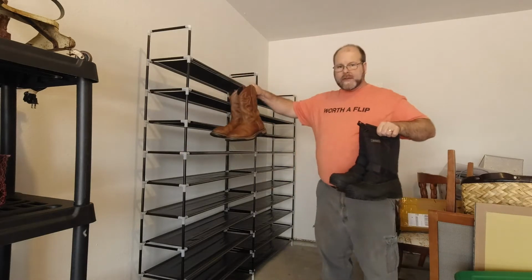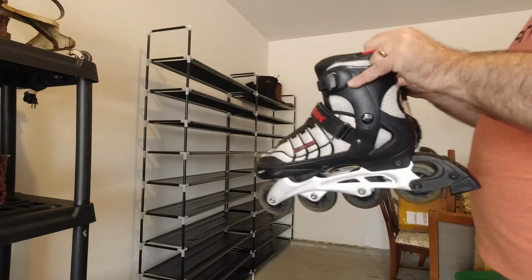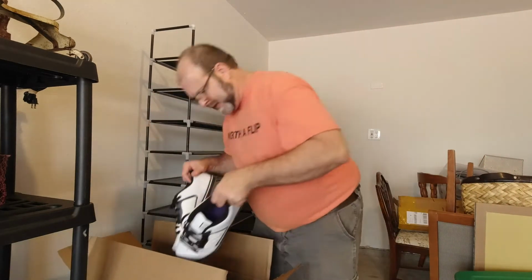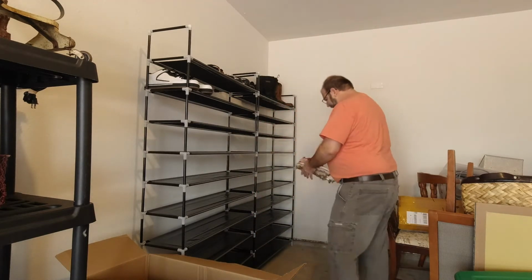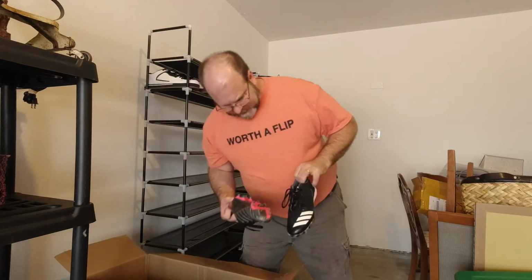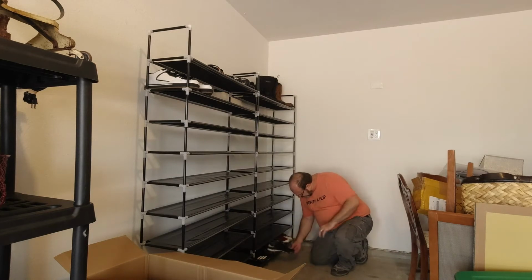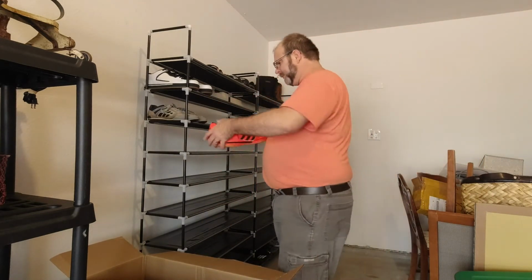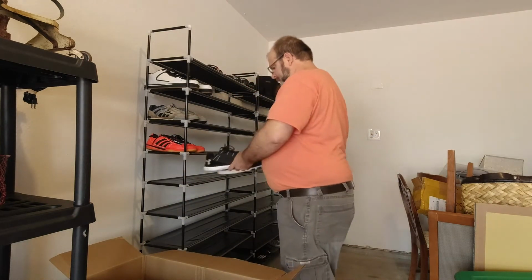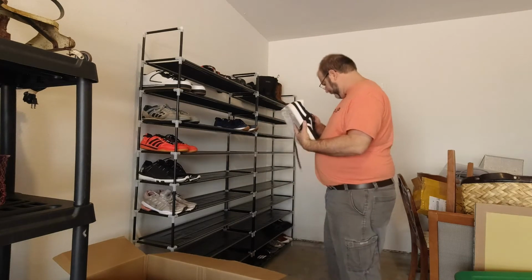Boots, tall, doesn't fit in there. They go on top. How about rollerblades? Bam! Cleats. I don't like cleats. They're really slow sellers for me. So I'm gonna put these on the bottom shelf in the back corner. More cleats. More cleats. They're nice. We'll put those up here. Adidas. Under Armour. Air speeds. Yep.